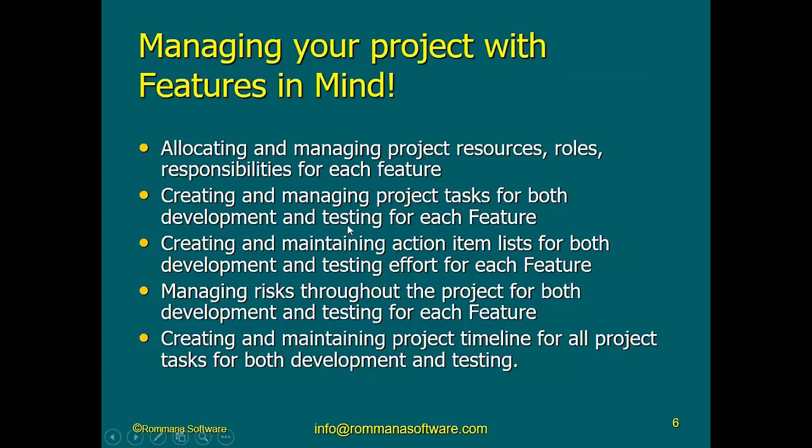Here are some of the things I just mentioned about what it means to manage your project with features, requirements or user stories in mind. When you manage risks, for example, throughout the project, you manage them for both development and testing for each feature or user story. So whether the risk is related to our development effort or our testing effort, you need to relate a risk to a specific feature. You need to speak about actions, the action items. I know in every project there are action items, but those action items relate to some user stories or some requirements. They're not just general action items. So we have to have those actions documented.